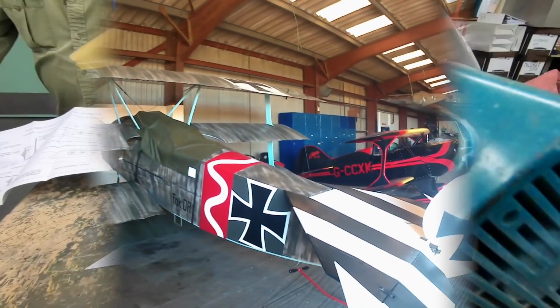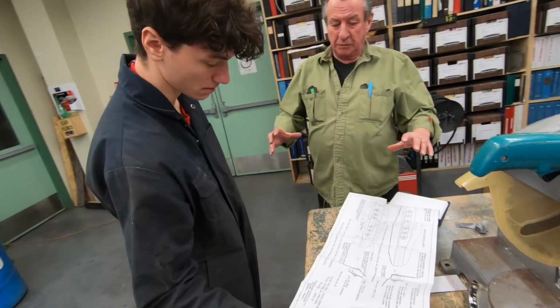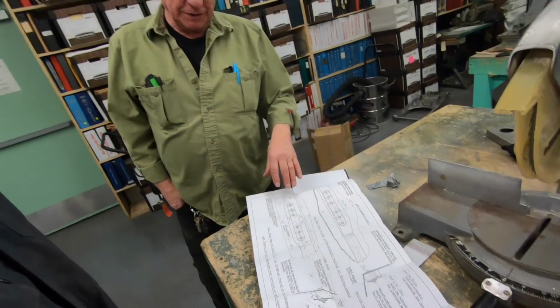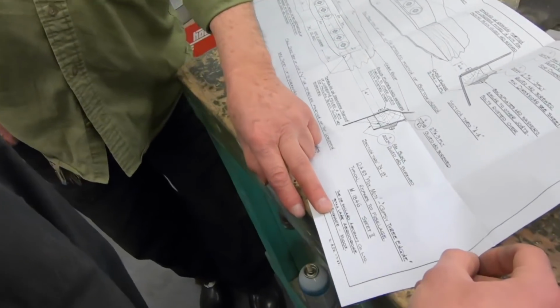Bye for now. This is not the big one, I got the big ones coming, eh? Okay. But this is just the pocket version. This is the pocket version for field repairs, see? This is done by the Avalon, eh?